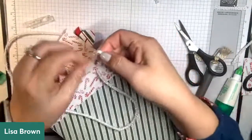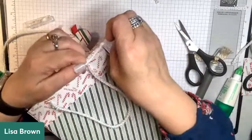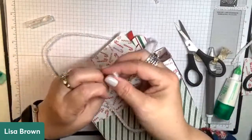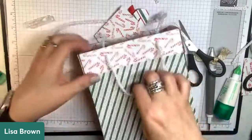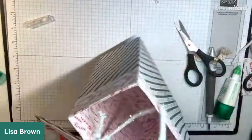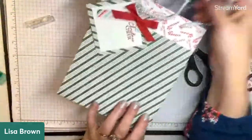Okay, tie this knot again, and then this is going to be done. So you see how easy that little tag was attached? Easy peasy. Okay. There we go. And I've got some generous handles on there, which is nice. And there you go.